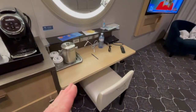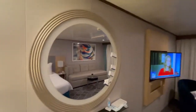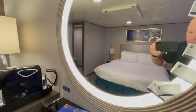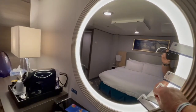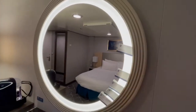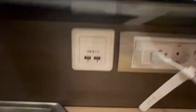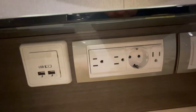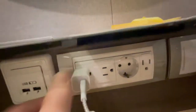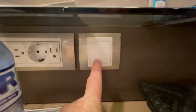Over here, you have a nice vanity area with a nice mirror. This mirror has a light that goes around it. Ooh. And it comes on like that. It's great for doing your makeup or just looking at your face. And then these are my collections of cards I've collected this week. And you got an ice bucket, 2 glasses, and underneath here we have 2 USB, 2 110 volts, and a European plug, and then another one here. And then the switch for the light.